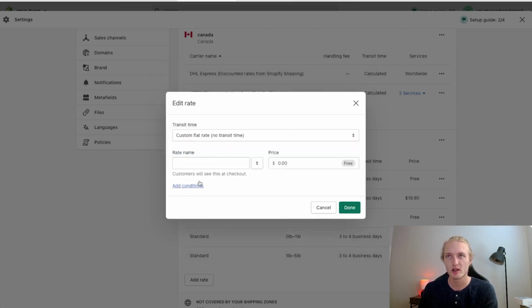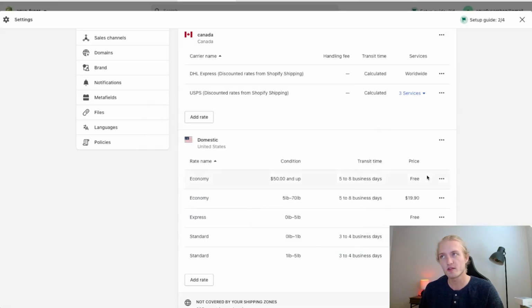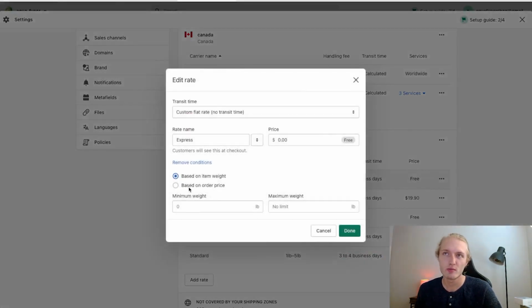So you can do custom flat rate. You can just do, I like to name it something like express, and then offer free shipping. So if you're going to do this, make sure you add in the cost of shipping to your product, or just understand your KPIs and can offer free shipping.